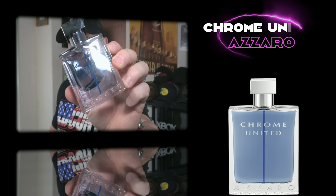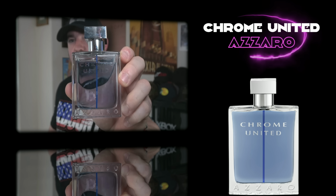This is The One Gray. Very aquatic, fresh, creamy, and very soothing. This is one of those fragrances that I kind of spray on to wind down in the evenings. It's a great daytime scent as well. For those mellow, laid-back, casual type of days in the summer, you can definitely roll with Chrome United from Azzaro, one that does not get talked about.